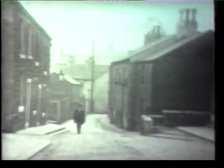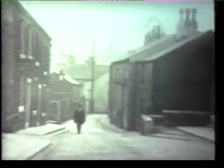Here is the corn mill and Weir Street with the Australian Inn on the left, and we're now going into Kenyon Street. Round the bend in Kenyon Street and up to as far as Whalley Road. This is what it looks like today.